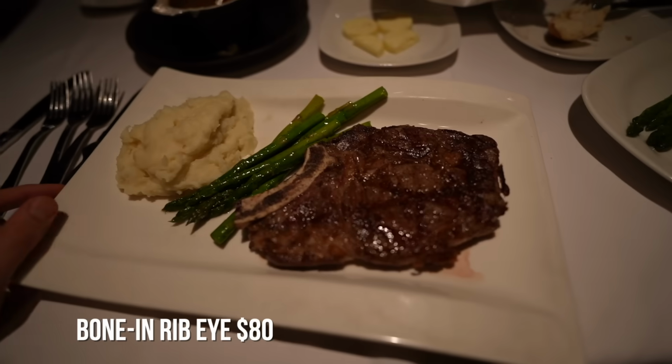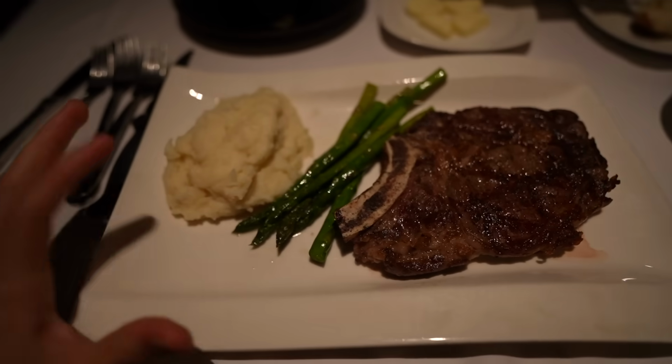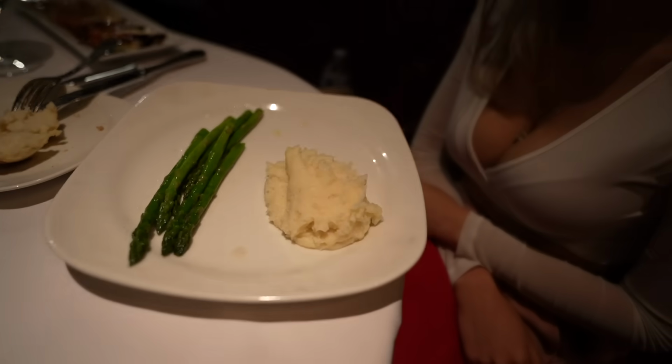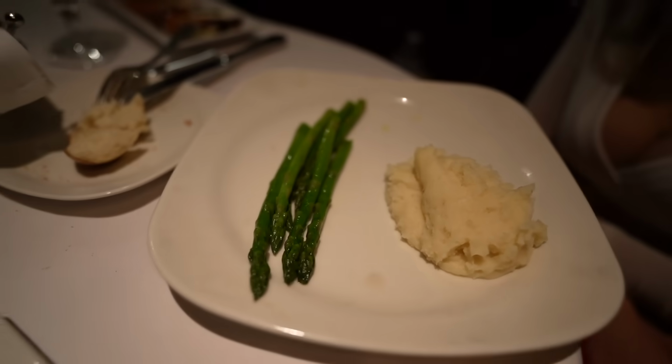So we got our food now, and I got a bone-in ribeye. Comes with some veggies and your choice of the potato. I got mashed potato. Fanny's vegetarian, so we told them and they said, hey, we'll bring them some mashed potatoes and some veggies here, complimentary. Thank you.